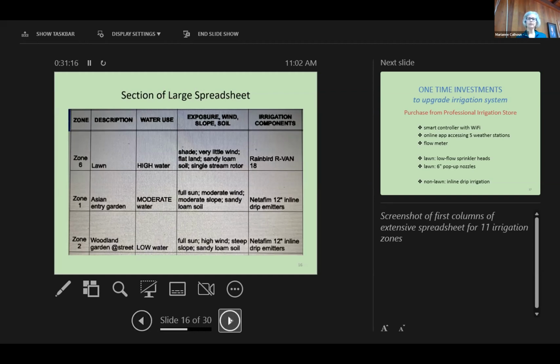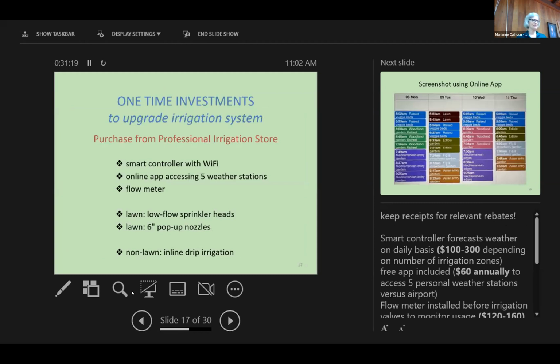So moving into the next topic, which seems to be what all the questions are about, investments. How do you invest to upgrade your system? Number one is you purchase from a professional irrigation store, not a big box store. You can buy components there, but they're not going to be high quality, long lasting, best materials. So it's better to be upfront and get good products.